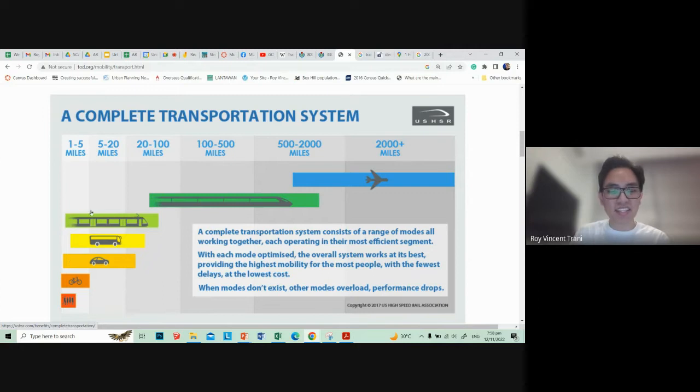So the next, let's see, like 20 kilometers ish, like 15 to 20. You have your private vehicles, you have your jeepneys, your buses, and your light rail. So this is something that is currently lacking in the Philippines, but eventually, the government has to invest. I think it's already investing heavily on trains.